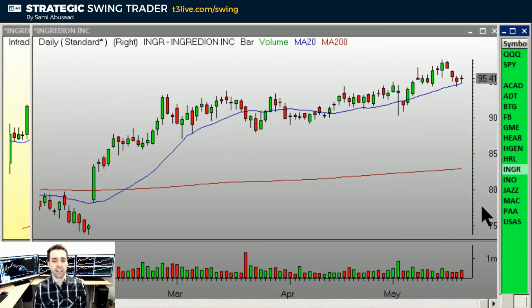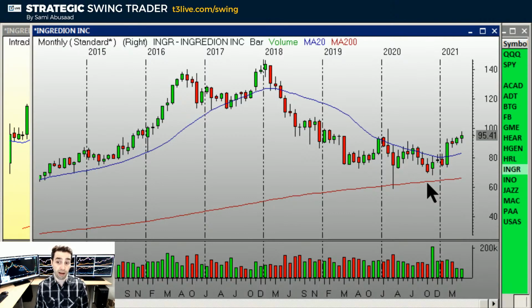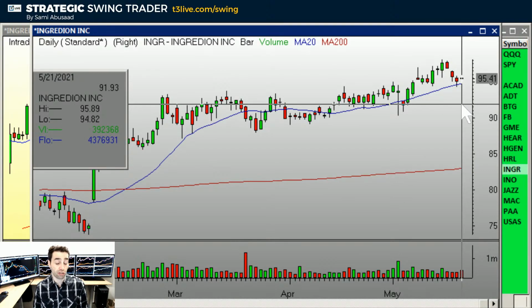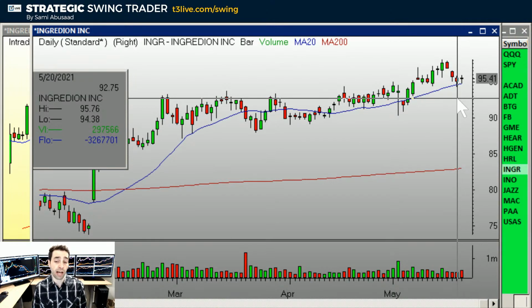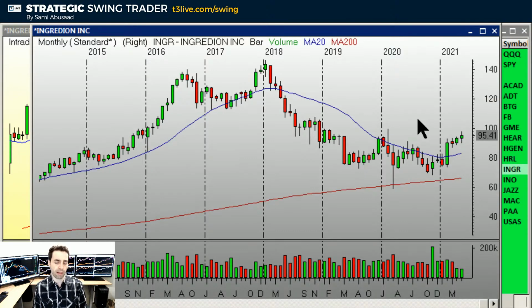Okay, INGR. This thing has been a challenge to me because I really like it a lot on the monthly, but it just is not going. If it takes out this bar's high, which is 95.89, I like it higher with a stop under 94.38. It's a daily buy setup, but better yet is a monthly breakout, monthly transition A.